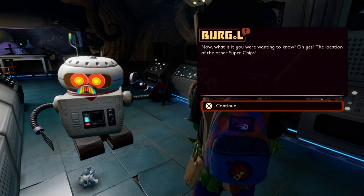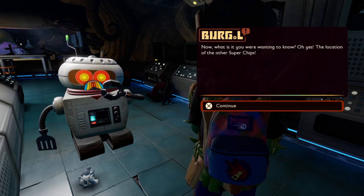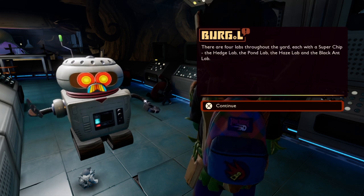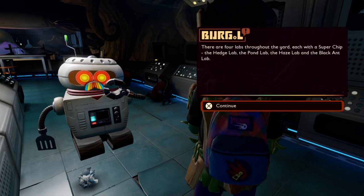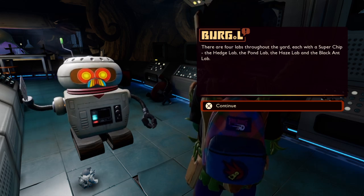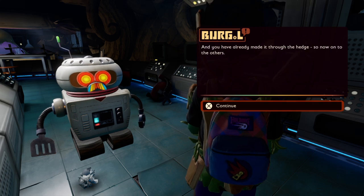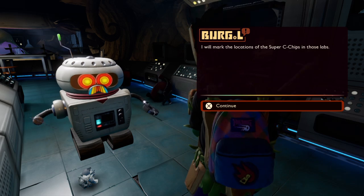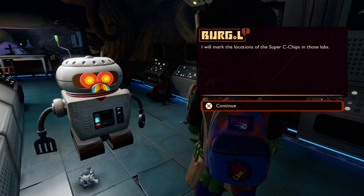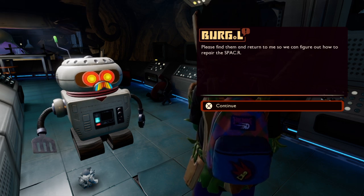Now, what is it you were wanting to know? Oh yes, the location of the other super chips. There are four labs throughout the yard, each with a super chip. The Hedge Lab, the Pond Lab, the Haze Lab, and the Black Ant Lab. And you have already made it through the hedge, so now on to the others. I will mark the locations of the super chips in those labs. Please find them and return to me so we can figure out how to repair the spacer.